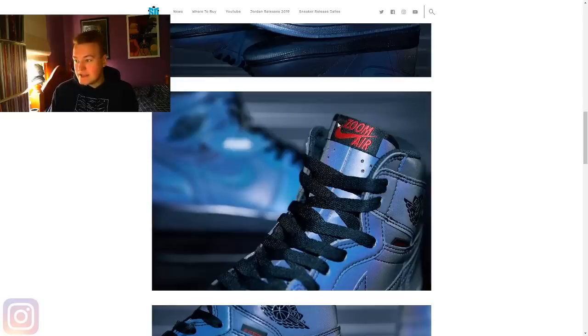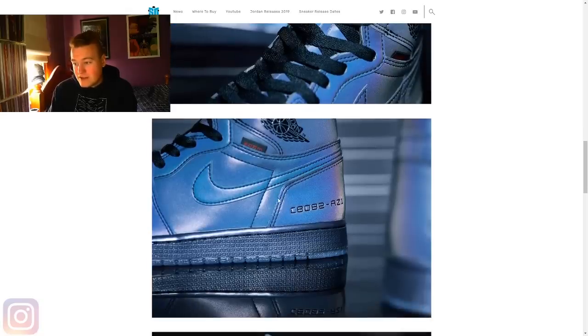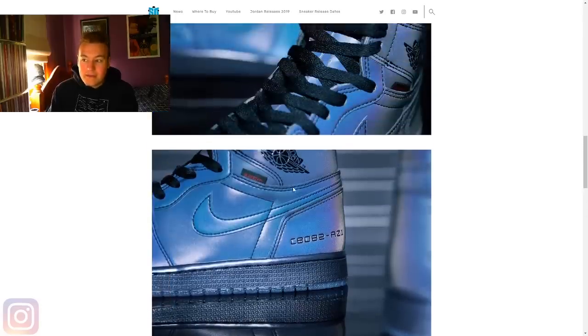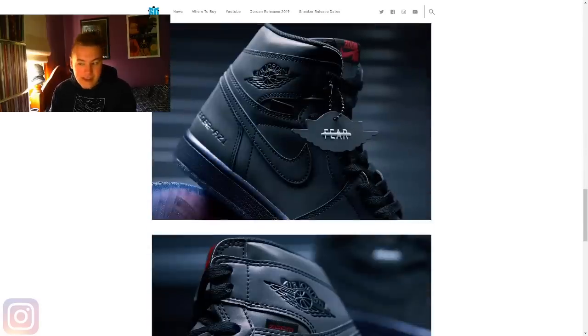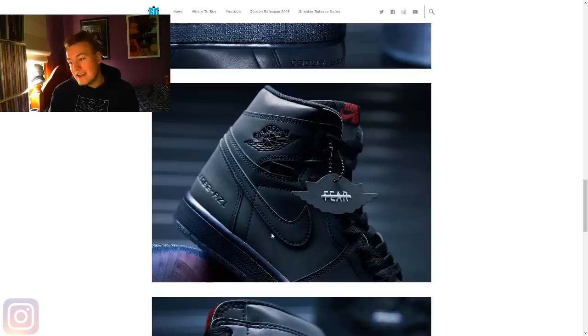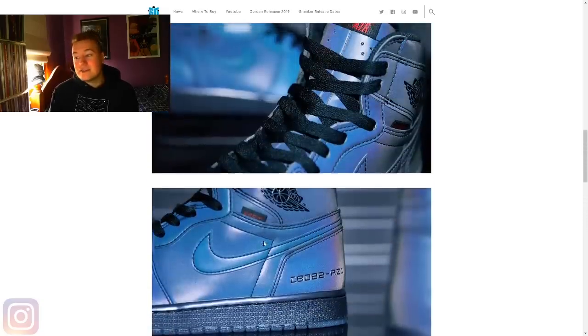The tongue's detailing there does not light up as well, but I'm honestly okay with that. I don't mind too much. It has some details there on the side that I think are very easy to see when the 3M is active. When it's not active, it doesn't stand out as much. So as you can see there, it has Zoom on the tag. I don't think this was necessary. I think the shoe could honestly benefit without this tag here, but that's just how I feel about it. I personally love this release.